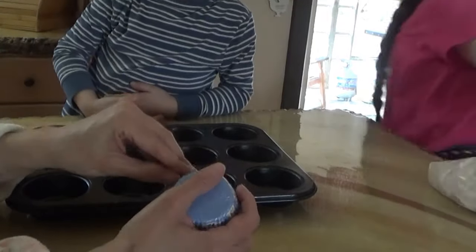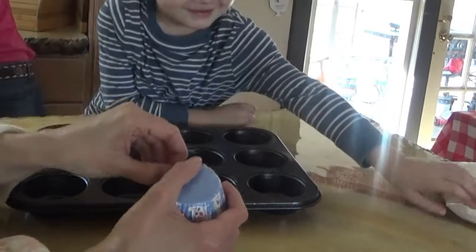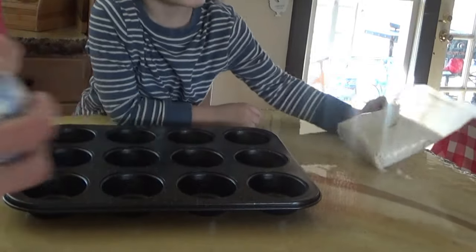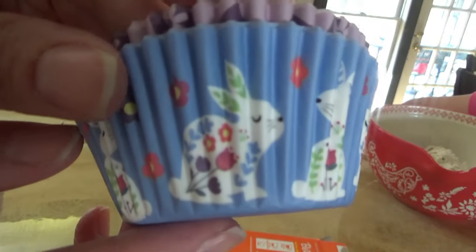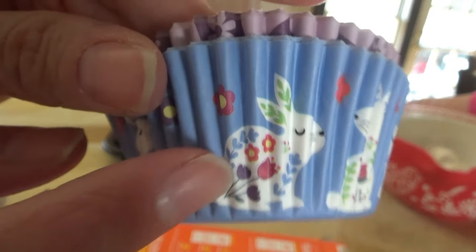Money, not money. Money. Wait, is your name Money? I think I was mixing Manny and Bunny because I was getting the bunny cupcake liners out. Look how cute they are with the little flowers on them.